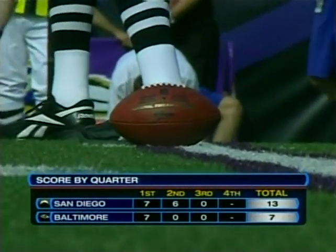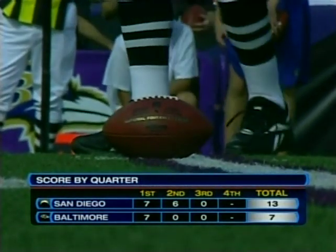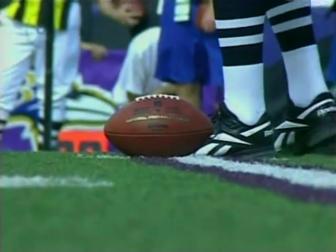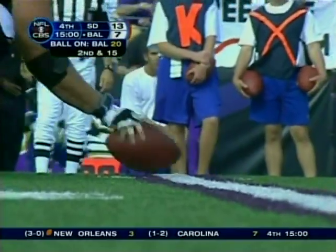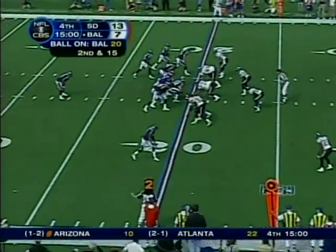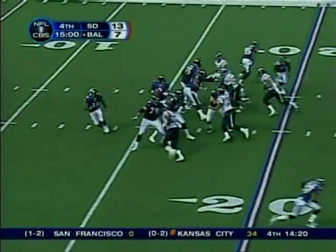I don't know if we could have had a better setup. Two undefeated teams, the top two defenses in the NFL, two first-place ball clubs, and here we are, 13-7. Each quarterback has thrown a touchdown. Each quarterback has thrown a pick. Two turnovers by Baltimore on the afternoon, one with a goal to go. And now you're going to look to see how Steve McNair can rally after that unfortunate occurrence down the red zone, and whether he can bring his team back in this situation.